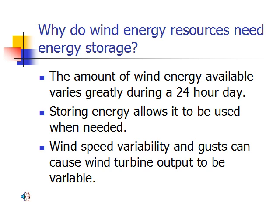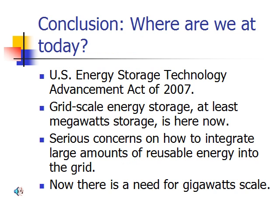Why do wind energy resources need energy storage? The amount of wind energy available varies greatly during a 24-hour day. Storing energy allows it to be used when needed. Wind speed variability and gusts can cause wind turbine output to be variable throughout the day.